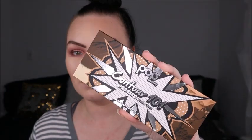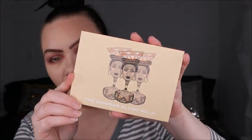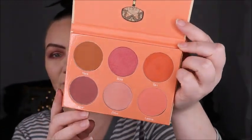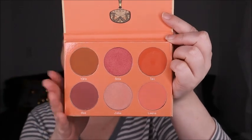Second time using this. These work so well. They blend so well. Next, we're going to go in with Juvia's Place Blush Palette Volume 2. If you guys have not tried Juvia's Place, you had better get on it. Their shadow palettes are all amazing, and so are the blush palettes. We're so purpley today. I think we're going to use this one.